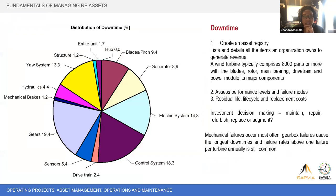I mentioned that looking at preventative maintenance, you need to understand what's happening with your equipment. What I've given you in these slides is a distribution of the downtime. So this is for a wind turbine where the majority of the breakdowns occur. And you'll see gears, control system, and generators forming the top three.